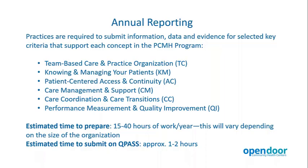Also in this category, you'll have to attest that your providers and your care teams are creating care plans for patients for these conditions that you've selected, and that these care plans are printed or made available to the patient in an electronic format. Care coordination and care transitions. In this section, you will need to demonstrate a documented process for follow-ups on labs and imaging, flagging abnormal results, and notifying patients and families of results. There's a variety of criteria in here that you'll have to attest to or answer questions around.